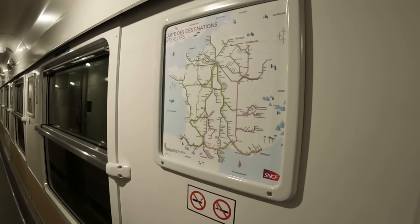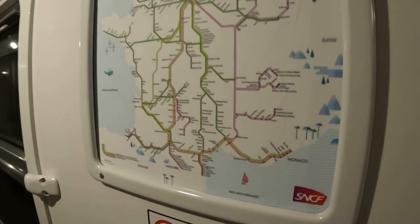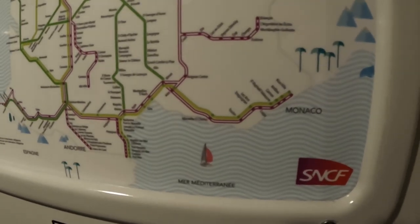On my way back, I noticed this old intercity network map hanging in the gangway. Maybe they missed it during renovations.